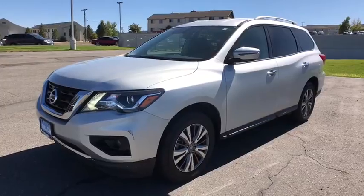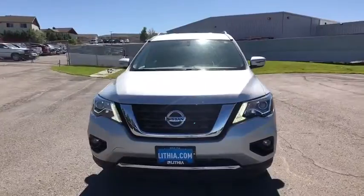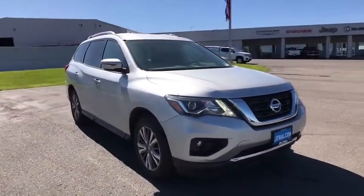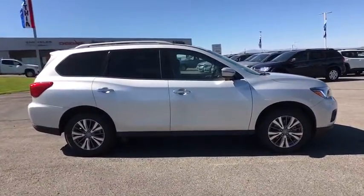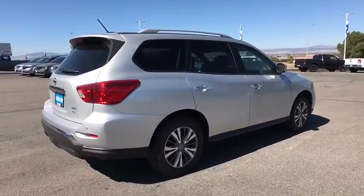Come test drive the 2018 Nissan Pathfinder. The Pathfinder has a premium interior with three rows of seating for up to seven passengers, as well as versatile seating and cargo configurations. This SUV appeals to both truck lovers and car lovers. This vehicle has less than 45,000 miles.